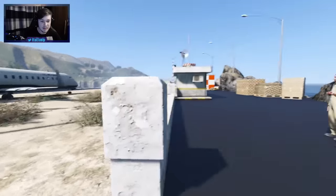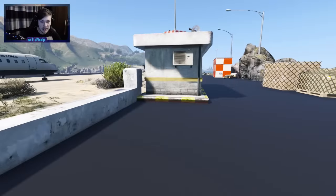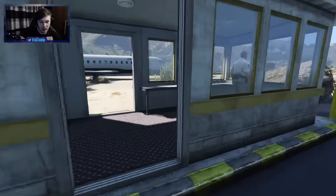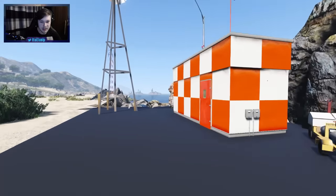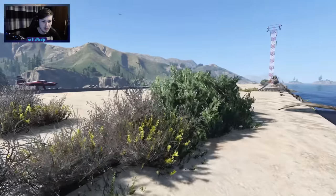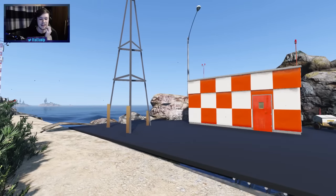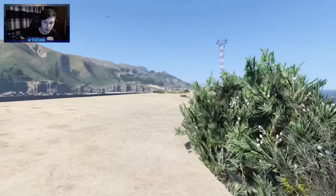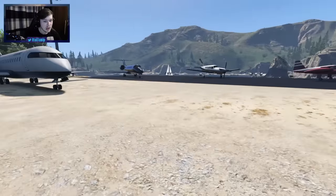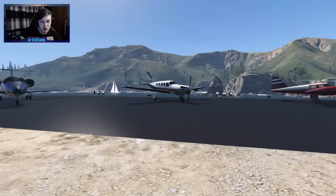So there isn't crazy amounts of detail here. We've got a couple of pilots here. I guess this would be the little guard tower. Then we have, I don't know, what are the people called, the ones that check the radars and stuff like that? Would that be the little room that they do the radar stuff? Who knows, but there's a little tower over there. Got a couple of planes here as well. So it's looking good.